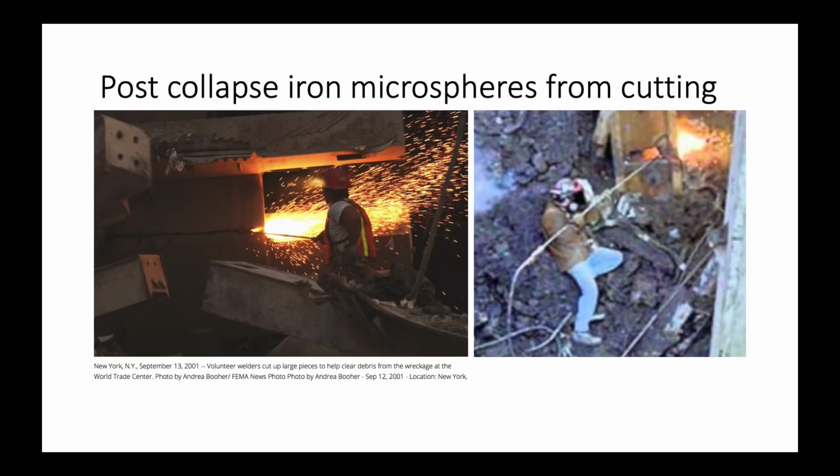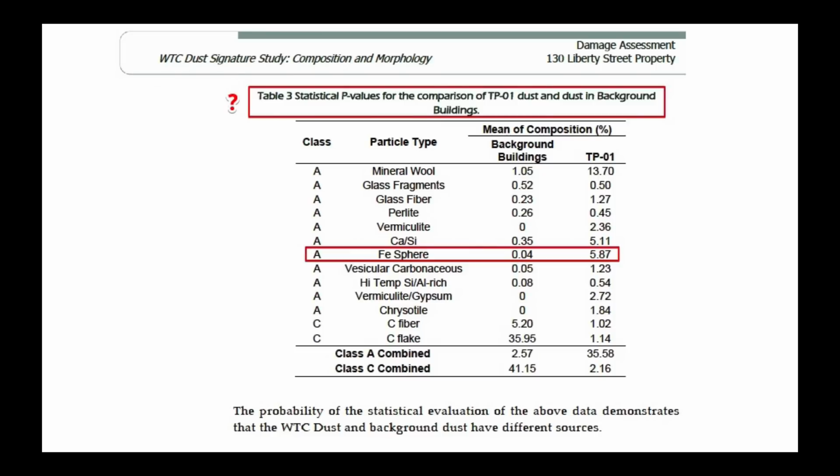Now, of course, this wouldn't affect dust that was in distant locations, but you have to ask, where was the sample taken? Was it an area in which cleanup had been done? And this actually was an important factor in one very famous area of sampling, which was 130 Liberty Street. 130 Liberty Street is the Deutsche Bank building, which was studied by R.J. Lee, who we mentioned earlier.